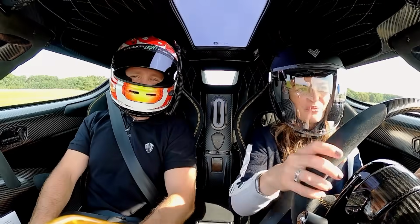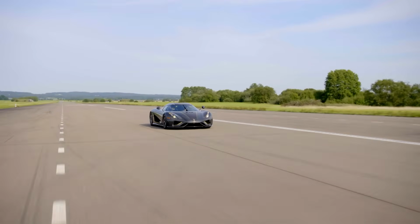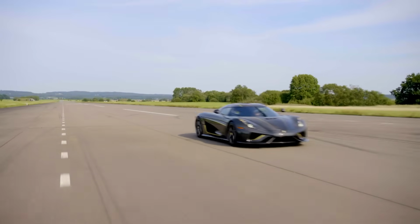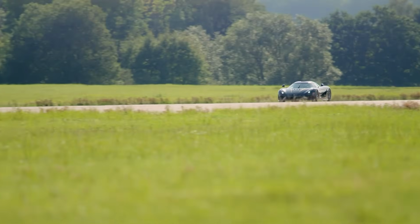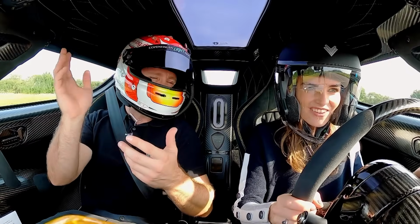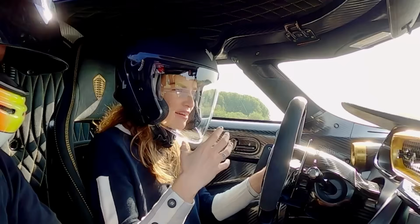Exactly. So when you're thinking in those relative terms, it doesn't surprise you that when you put your foot down, it really, really goes. And that's the thing with this car, you have this one gear, so it just keeps on pulling. You don't have it where it goes to the rev limiter and you have to shift gear, it just keeps pulling. Actually, you lose that form of perspective.